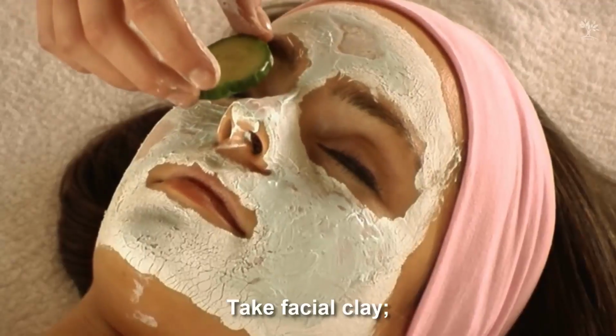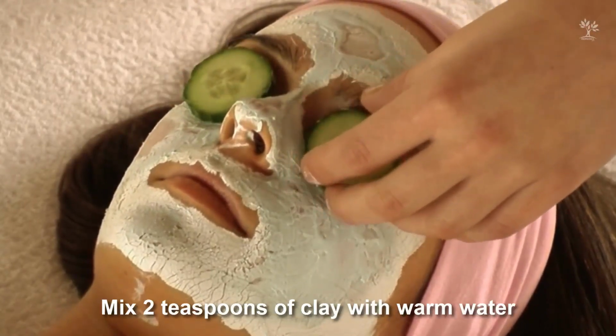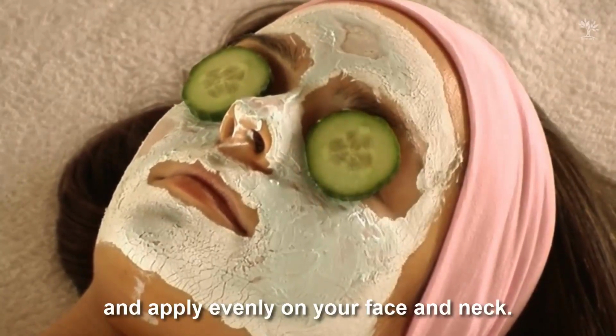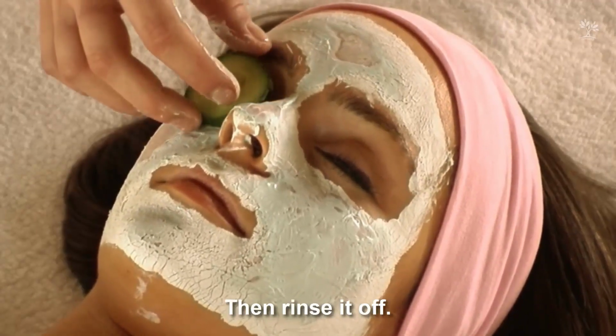3. Clay mask. Take facial clay. It can be obtained from any chemist. Mix 2 teaspoons of clay with warm water and apply evenly on your face and neck. Leave it for 5 minutes. Don't let it dry, then rinse it off.